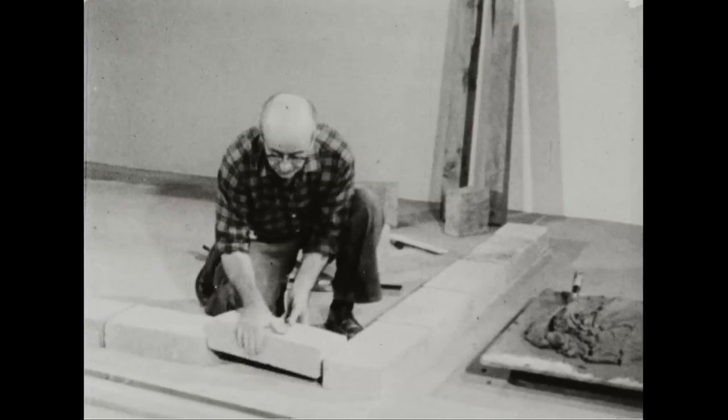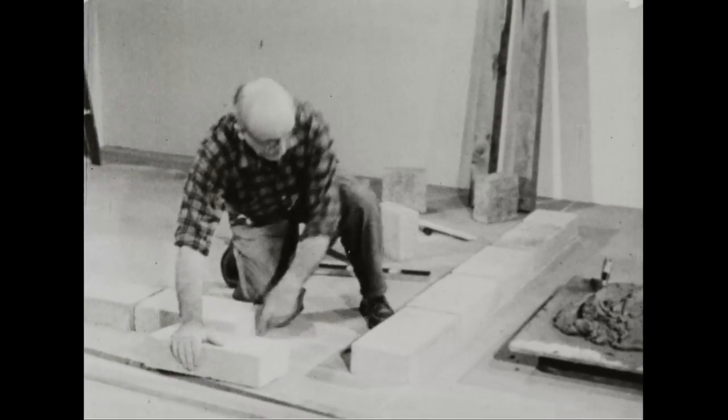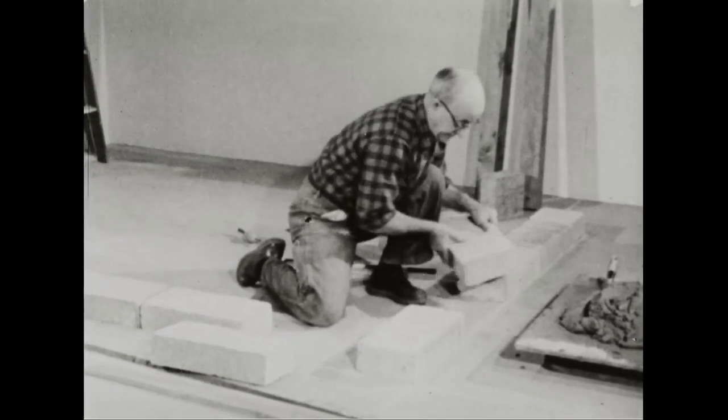The first block we want to lay would be the one in the corner. So we must lay these aside.